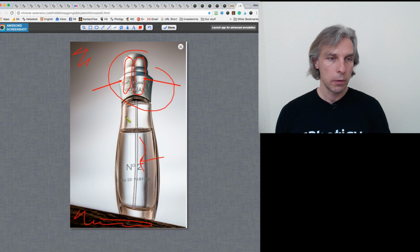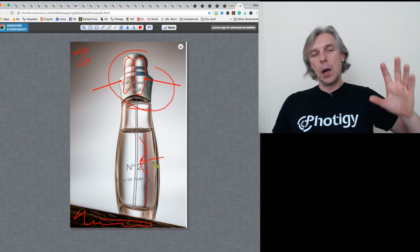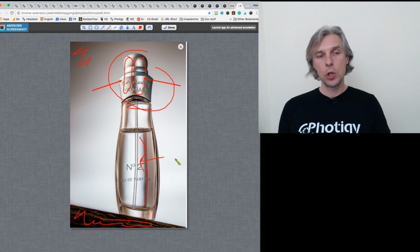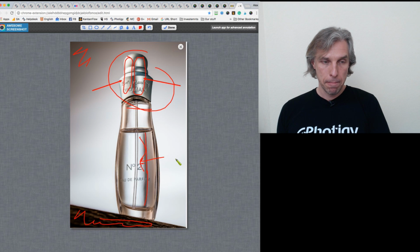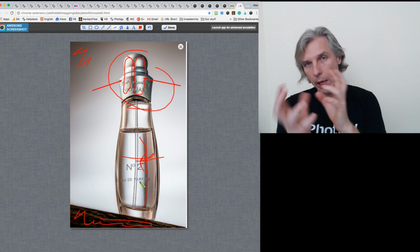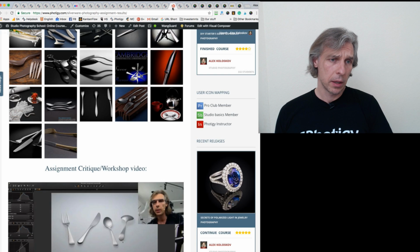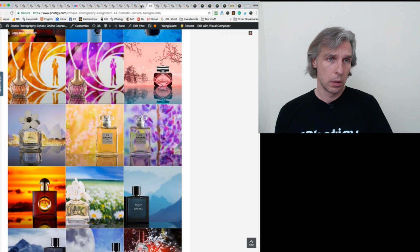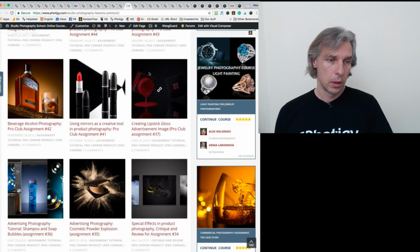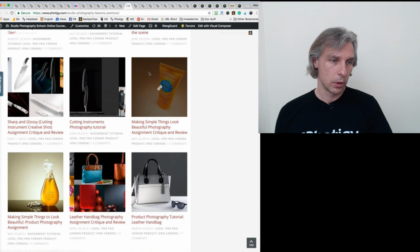Okay, so good stuff. In general, lighting is good. All this shouldn't be there, all those lines, it should be nicer. What I can tell, there is a course where we show you how to shoot bottles when you see things through the bottle. Because it's a cylindrical subject. And we have many things on the Studio Basics actually for you when we have a bottle. It's everywhere, bottles, all kind of bottles.